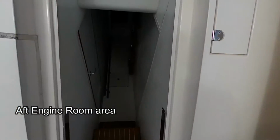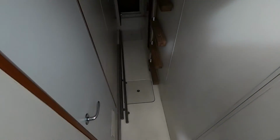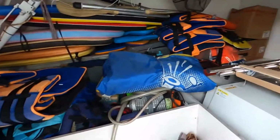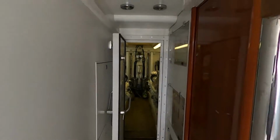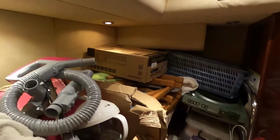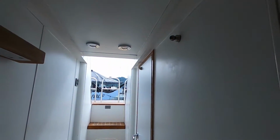Go inside the engine room and the crew cabin. There is a storage, a very large storage with the opening from the back. This is a crew cabin in the aft. Of course, it's not used much, probably used for storage, and they even have a small toilet for themselves. Yeah, with a shower. So it's not bad. I mean, it is spacious, the crew cabin.